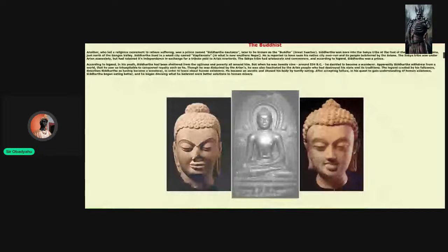Abused his body by hardly eating. After accepting failure in his quest to gain understanding of human existence, Sarhatra began eating better. He began devising what he believed were better solutions to human misery.